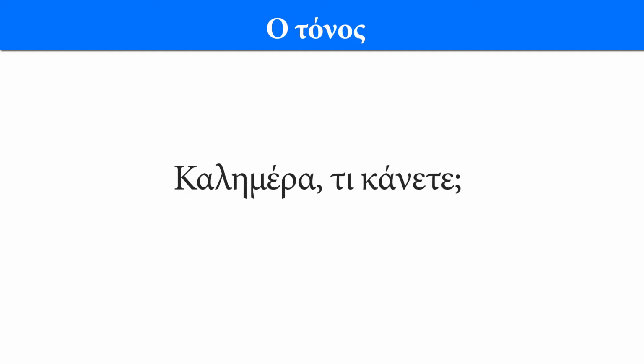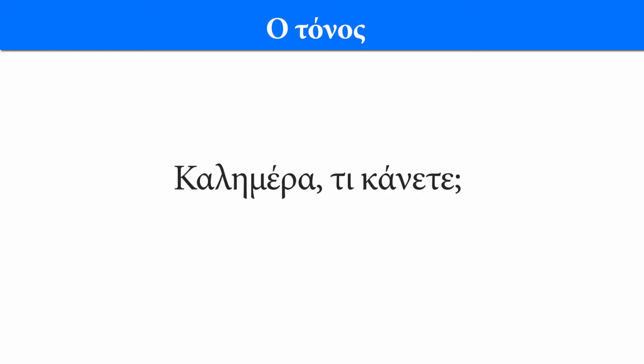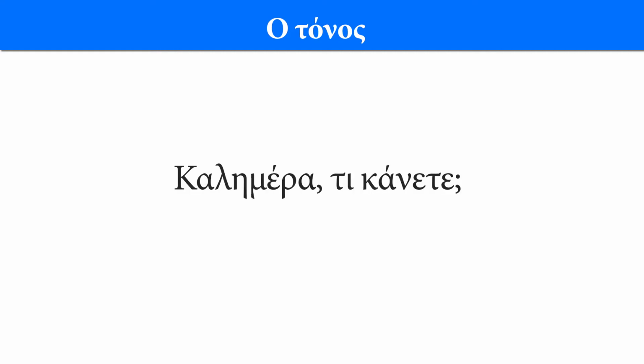The second word is τι. It only has one syllable, so we don't need to use an accent. Τι. The last word of this sentence is κάνετε. It has three syllables and the accent goes on the first syllable or the third syllable from the last. Κάνετε. Καλημέρα. Τι κάνετε?